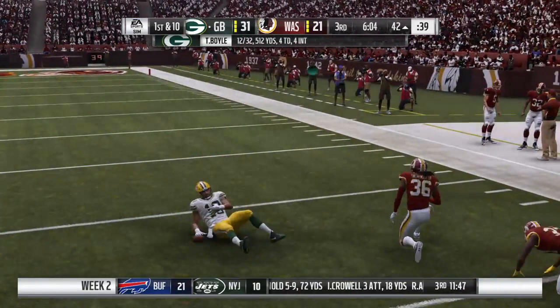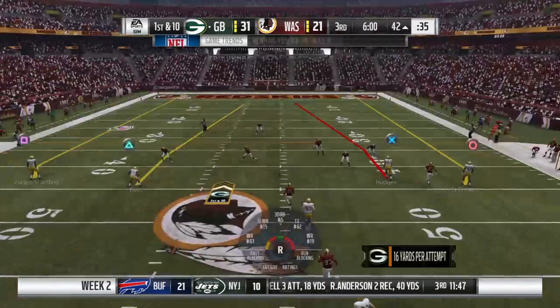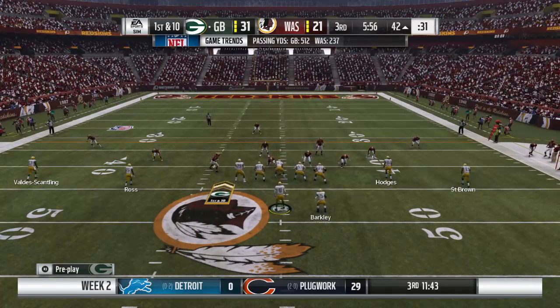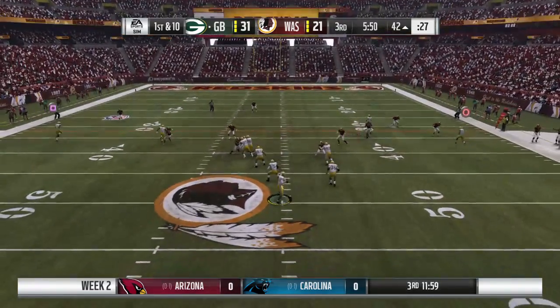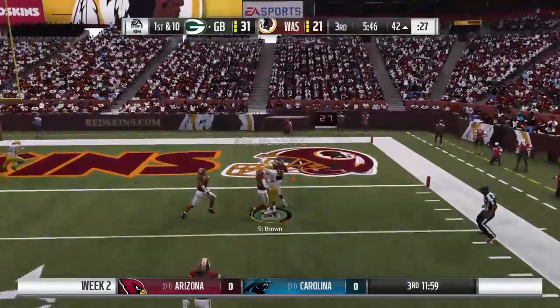He's got a man complete. And all the way down to the 42. It's a big play there for Green Bay. 57 yards. Gone! Back 99 Philly, here we go! Off play action. Boyle, he's going to float this one deep right side.